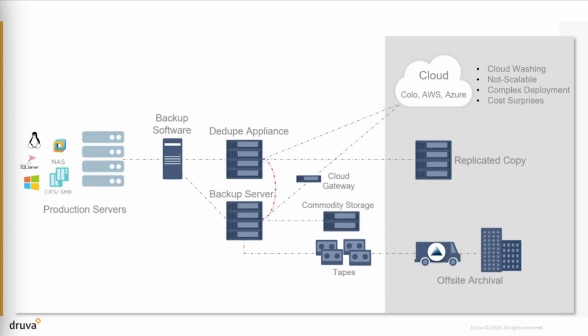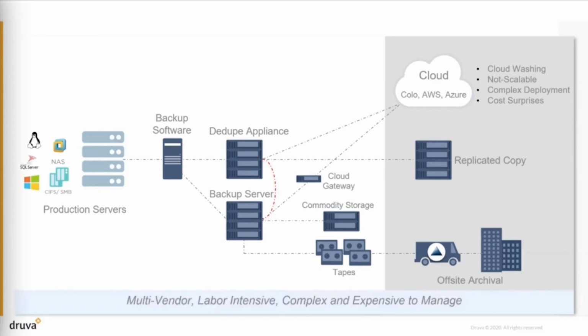The problem here is that this is not a cloud-based offering. This is an archive. It's treating the cloud as a virtual tape library. And so the data sets will compound. It's not very scalable. Now you have to manage multiple different environments, your cloud environment, your third-party hardware, your software, as well as dealing with cost surprises, right? If you're going to pull terabytes of data directly out of S3, the storage itself may be cheap, but the cost for transfer could be quite a surprise and not expected, not budgeted. With Druva, this is all managed as a SaaS offering.